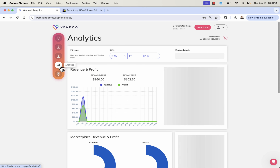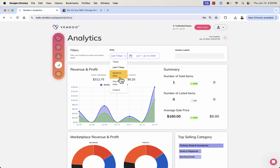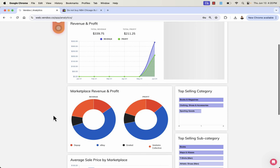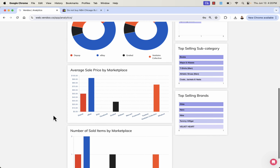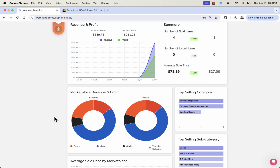But this is another thing I want to show you, the analytics. So really cool, shows you real time what's going on with your store. Of course, there's different date ranges that we can come over here. Let's do last 7 days, or we could do year to date. And it's going to show us all of our information over here, number of items sold. And again, keep in mind, this is just a demo account here. But you see the different visuals here. You're going to be able to come in here and very easily see, okay, what channel is driving the most marketplace revenue and which channel is driving the most marketplace profit. So we see over here, eBay, 58% of our profit, Depop, 13% of our profit, right?